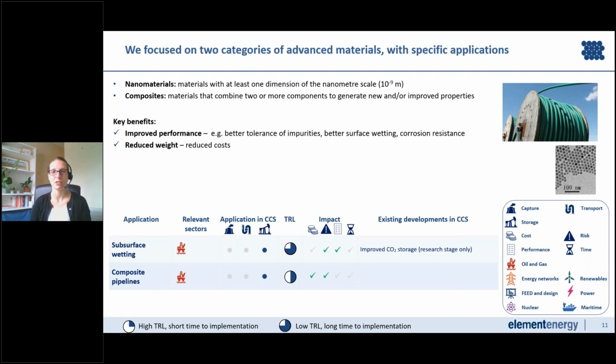There's a very wide range of applications of each of these, but to narrow our focus, we limited it to two very specific applications that we thought were particularly relevant to CCS. That's subsurface wetting for nanomaterials. One of the key benefits of nanomaterials is that they have a lot of surface area, so they can have novel properties compared to the bulk material, but also can affect things such as subsurface wetting. That's something that's been investigated for enhanced oil recovery, although it is only at the research stage at the moment.